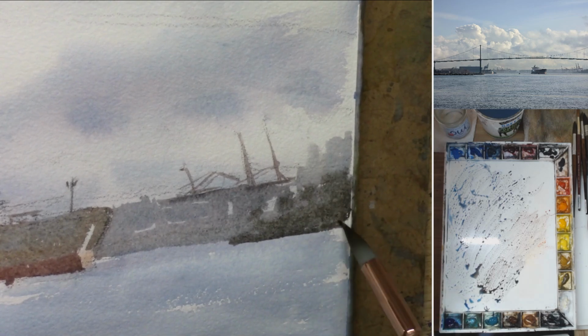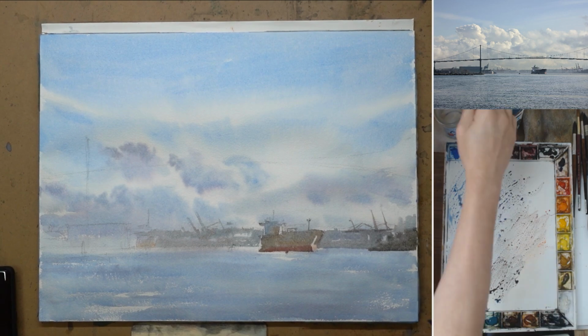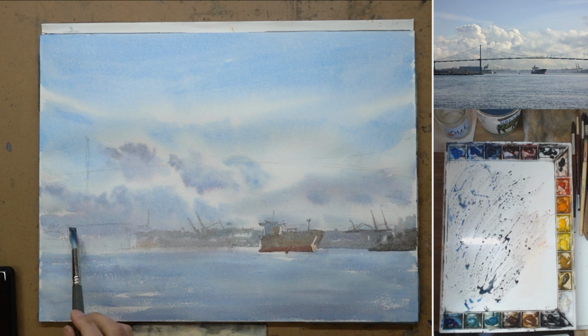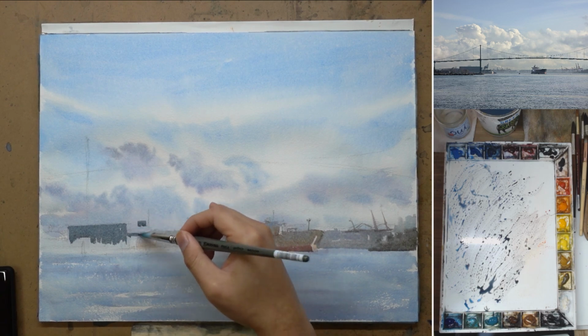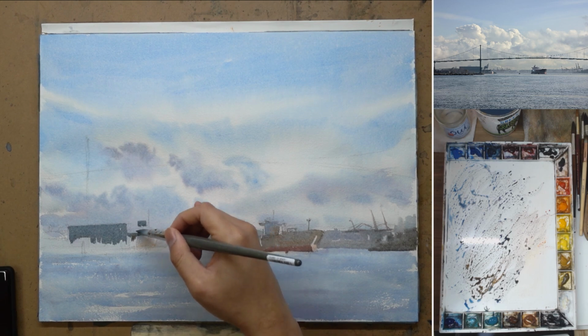So doing some wet on wet, starting to make things a little bit darker so they start to come forward. And now adding the secondary value, which is the middle value, and you start to see the depth of the painting. But if you really look at it, I didn't really do all that much. It's just different values and shapes.